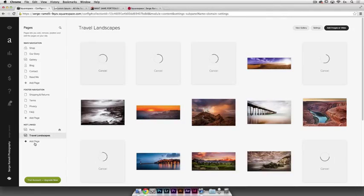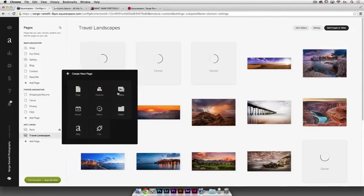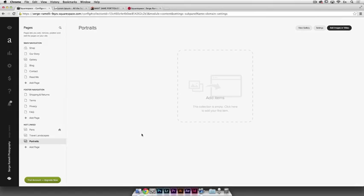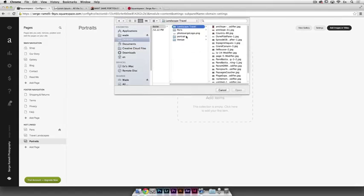Okay. Actually, I believe that I can add another page while this is loading, and I'm going to call this portraits. Portraits. Okay, save, and I'm going to add my portraits.